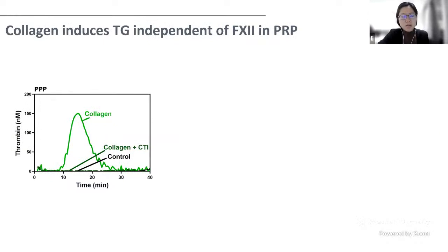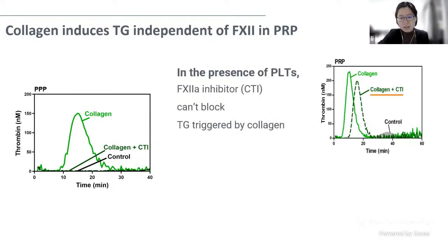It was reported that collagen can initiate thrombin generation by activating factor 12. And as shown here, in platelet-poor plasma, collagen's effect in thrombin generation can be completely blocked by CTI, which is a factor 12A inhibitor. However, in the presence of platelets in PRP, CTI cannot block TG triggered by collagen. And this may indicate that platelet activation by collagen may play a role in thrombin generation in PRP.